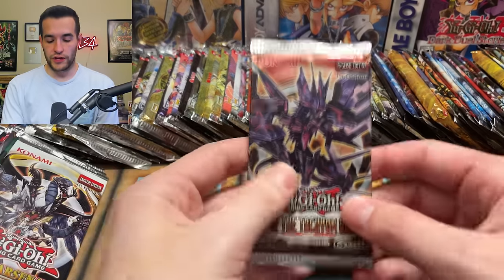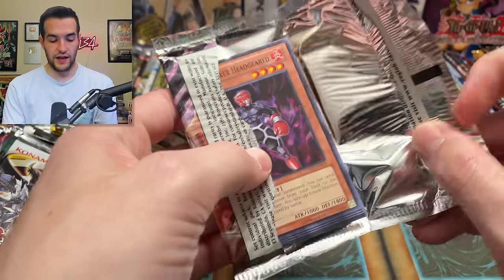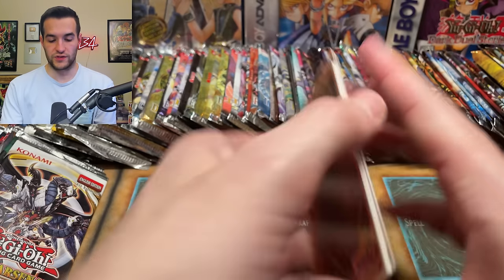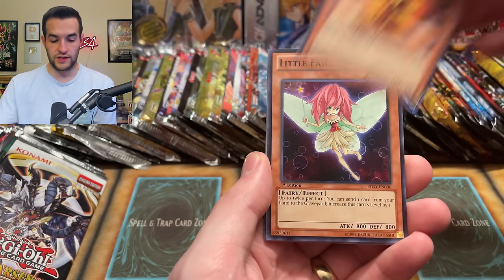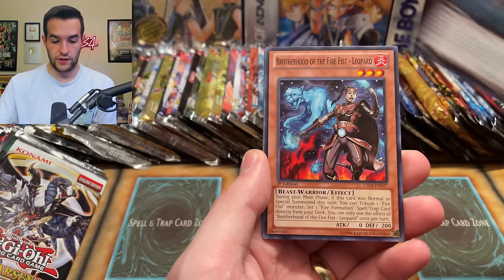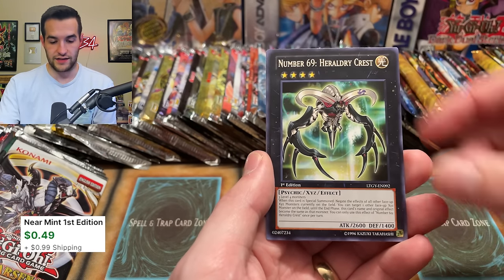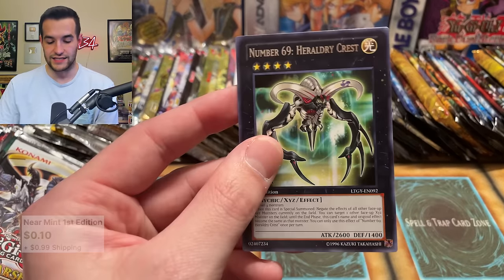And now we're getting into the really crazy stuff. Lord of Tachyon Galaxy, really cool ghost rare in this set. All the dragon lords and stuff like that. So a lot of potential really cool stuff. We have the Brotherhood of the Firefist Wolf. We got the Burner Dragon Ruler of Sparks, Little Fairy, Battle and Boxer Headgeared. We got the Shark Fortress, Brotherhood of the Firefist Leopard. We've got the Tata Kawa. We've got the Knight, the number 69, and the KO, the number 69. That is a legendary one.